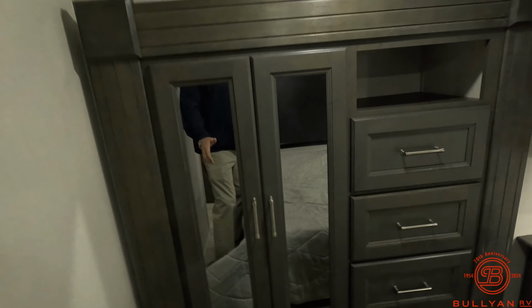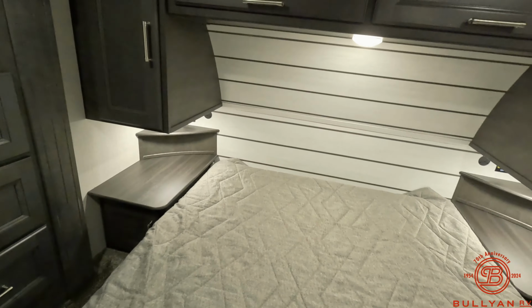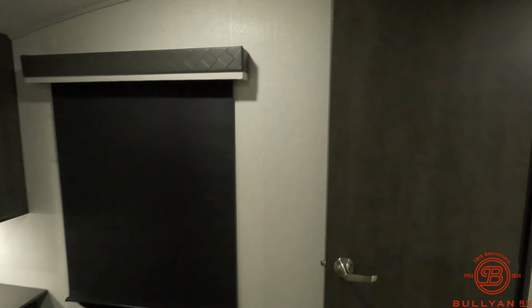So again, real functional, real roomy, real spacious, nice way to go camping. Lightweight, easy to tow, a lot of room, a lot of options. Your digital in-command control panel. Can run the whole coach from here. So real straightforward.